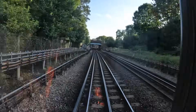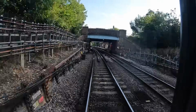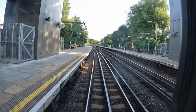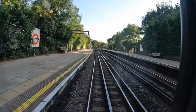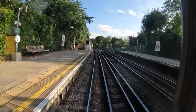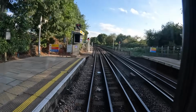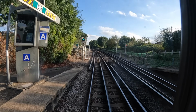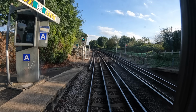Ickenham. It's always a quiet station, this one. Well, it is when I come through anyway. I'm assuming they're all at home watching my videos. Hillingdon is next. And then Uxbridge.